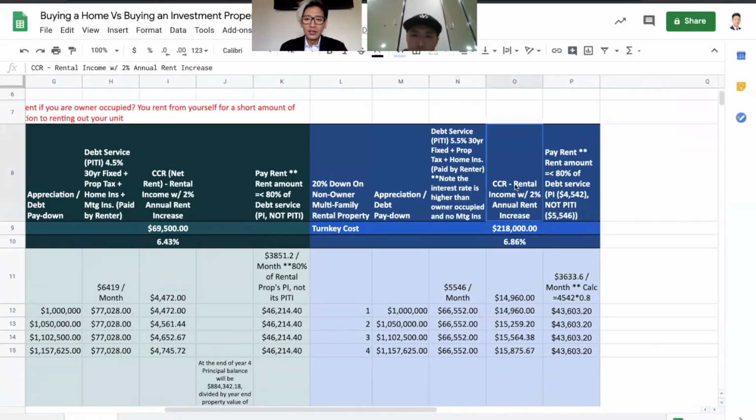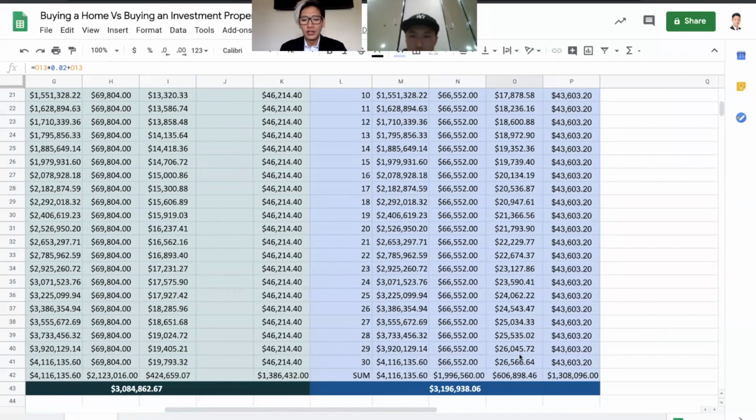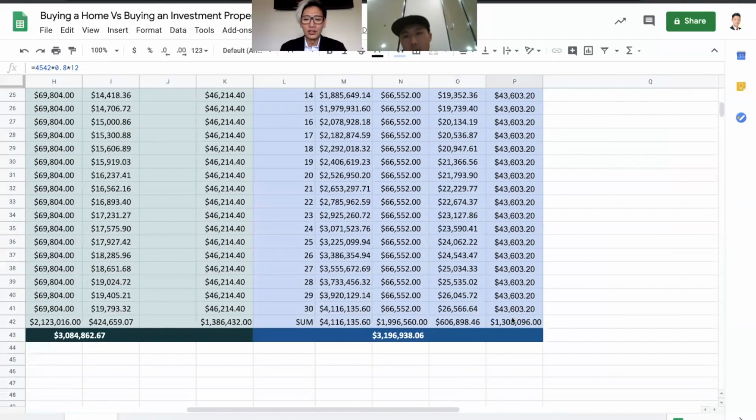On the third here, we have our cash on cash return, $14,000 a year annually. So if you look at 14,000, increase 2%, increase 2%, after 30 years I would have net $606,000. And then the last metric is that I use my monthly rent, which is less than or equal to 80% of the debt service. I'm at $43,000 a year. After 30 years, I'm at $1.3 million.